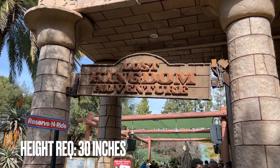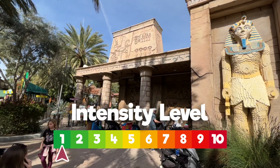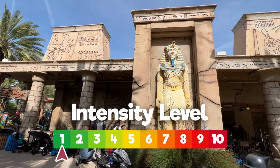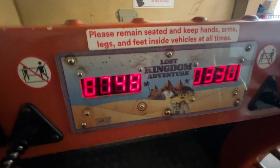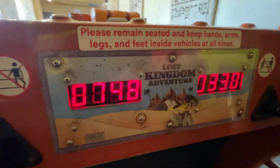Lost Kingdom Adventure is the only ride at LEGOLAND California with a 30-inch height requirement. I have no idea why. It's one of the slowest moving attractions in the park. Probably because a child can't lap sit. Either way, this is another interactive game where you shoot targets with your laser gun. You'll receive a score at the end, but there's no ranking guide, so it feels kind of pointless. At least you can try to beat your friends and family.